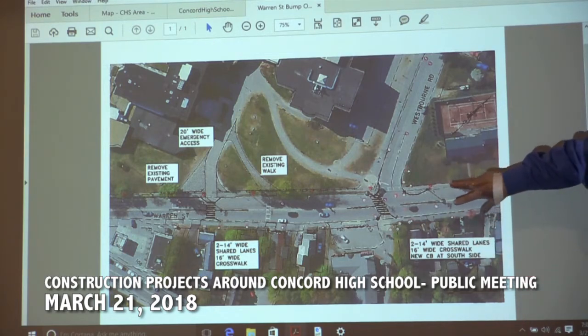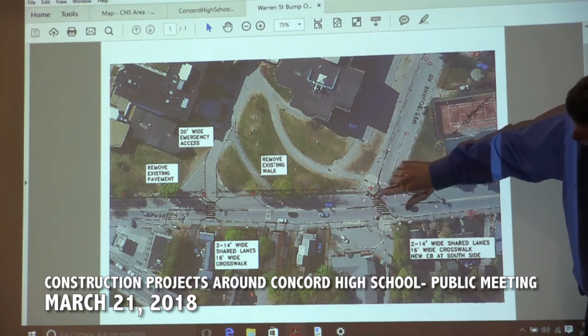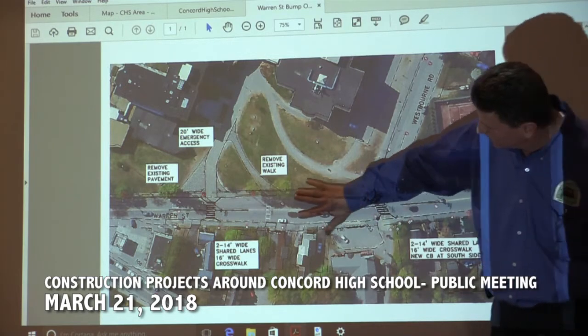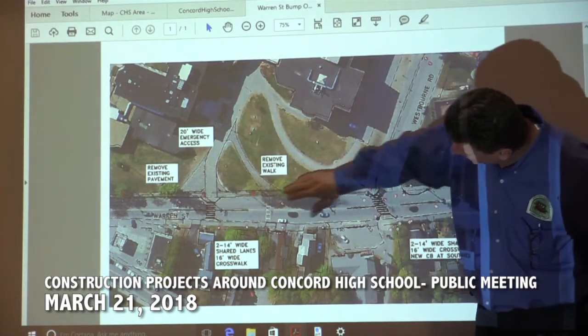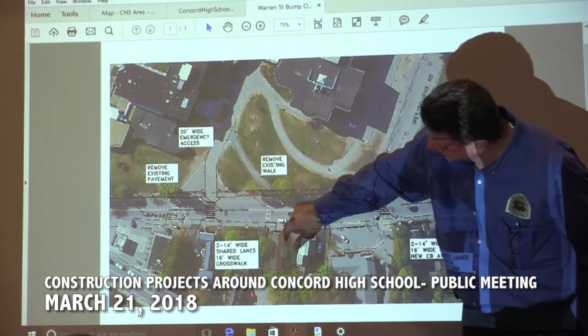So what we're going to do is come down, and at Westbourne there'll be a couple of small bump outs that'll come in, and this crosswalk will remain. And then the curb will be reset to the way it was. We're going to get rid of this crosswalk. And then up here where the big circle is, they're going to do a bump out there as well.